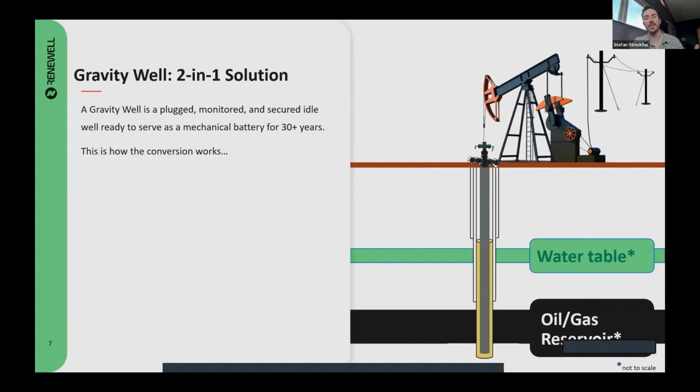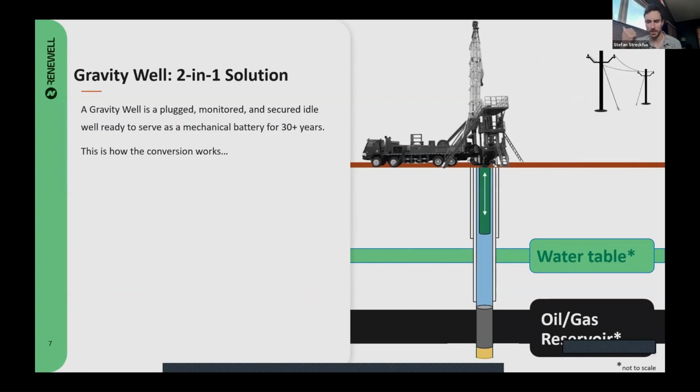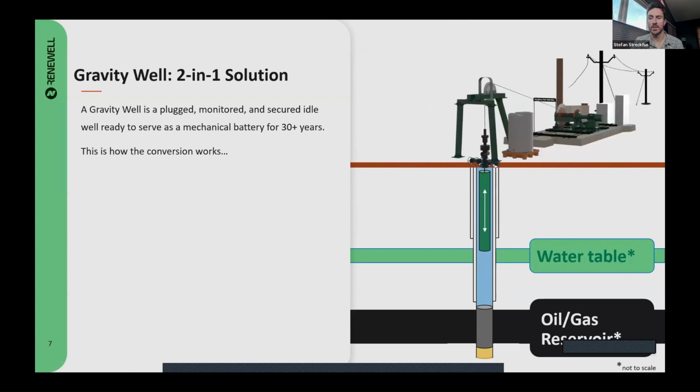So what a gravity well is, is relatively simple. This is how the conversion occurs. This is an example where there's a pump jack on site. We would first remove the pump jack, take out the production tubing, and then we seal the well. If you notice that big gray plug down there, we seal the well according to whatever regulation makes most sense. And then we install our weight, which is this long green cylinder within the well. And after that, we move the pump jack away, we move the workover rig away, and install our gravity storage system, which now notably is far smaller than this. We just redid our design so that it's now only about 17 feet long.